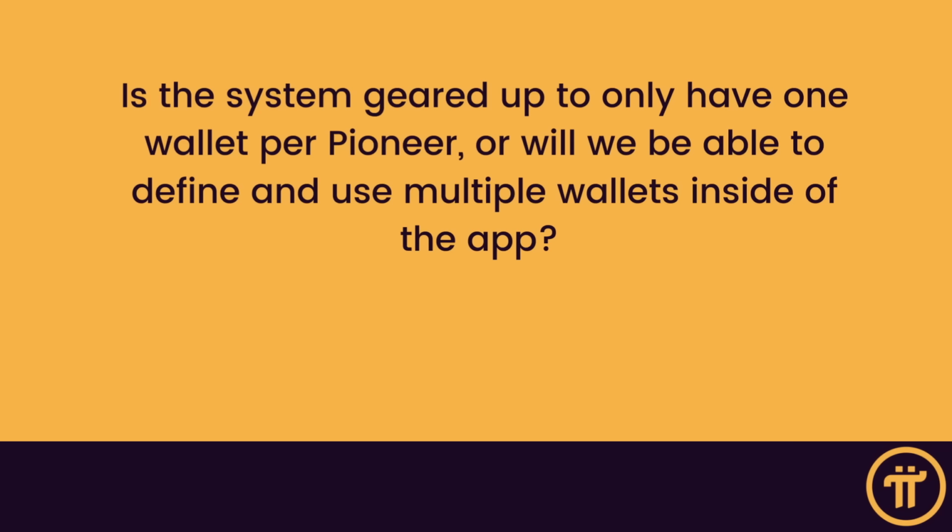So essentially you can have whatever addresses you want with the same passphrase, and that's why we find this new system that we created a lot more powerful.